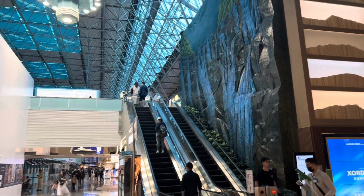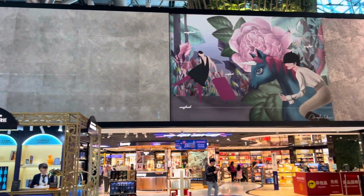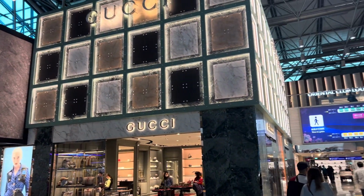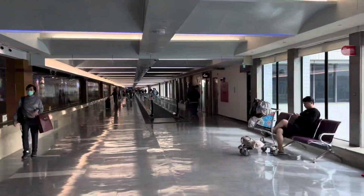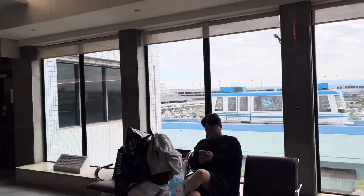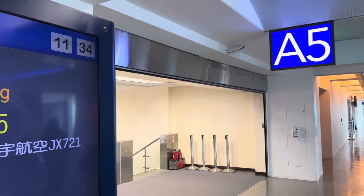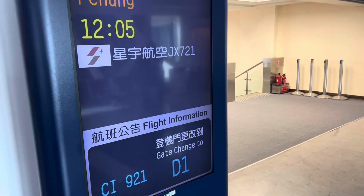Now, I left soon right after to go to my gate, but first let's have a look at Taipei Taoyuan International Airport a little more, featuring this very large lobby area with a lot of stores and other lounges. Then I made my way slowly to the gate, featuring this very narrow hallway. And here we are at gate A5 for our flight JX721 to Penang.